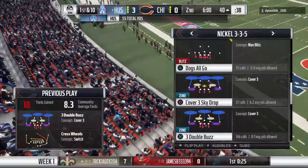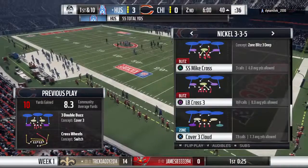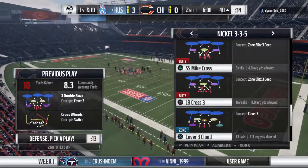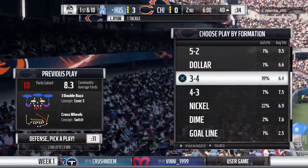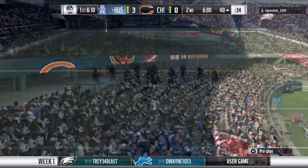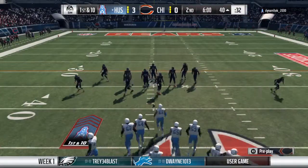Nice job, nice patience right there. Put him on the right side, let him work his way across, put the ball in his hands, and let him work his way upfield with a catch. First down and 10 now for the offensive group.